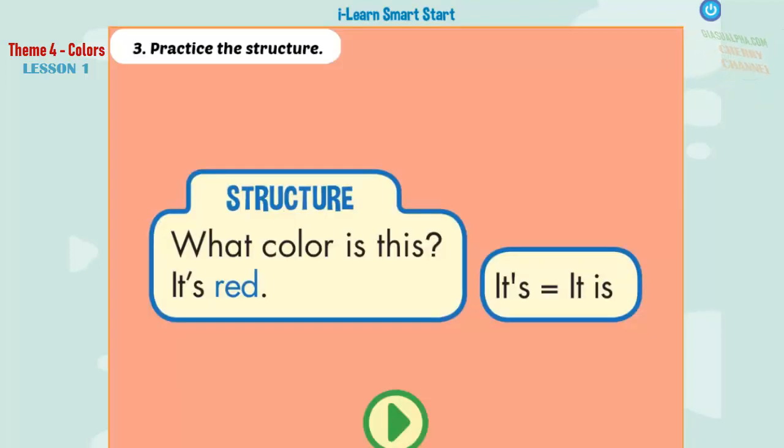B. 3. Practice the structure. What color is this? It's red. What color is this? It's red.